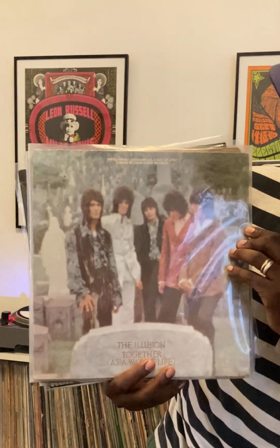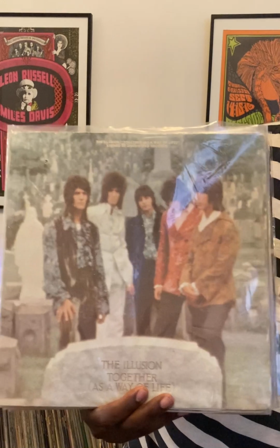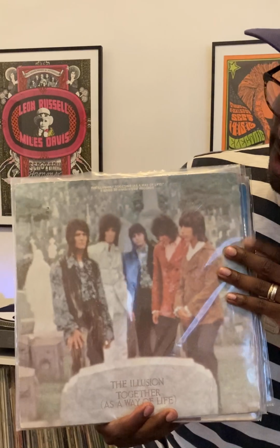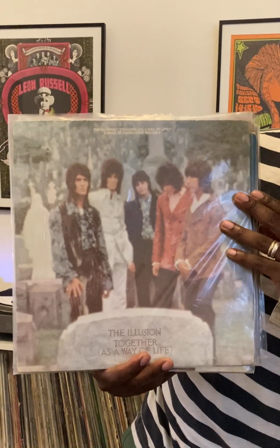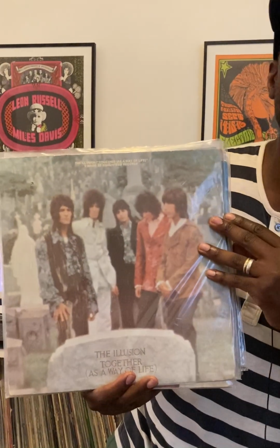Next up, Illusion. This is a group I kind of get into. This is a decent album. There's another album of theirs that I like more, I've got to say. But this cover is just confusion. Why are they in such a soft focus? And why are they standing in a graveyard, standing over a tombstone? It just doesn't sell you on anything.